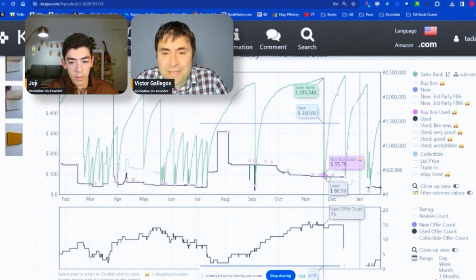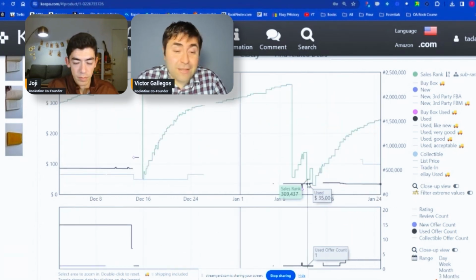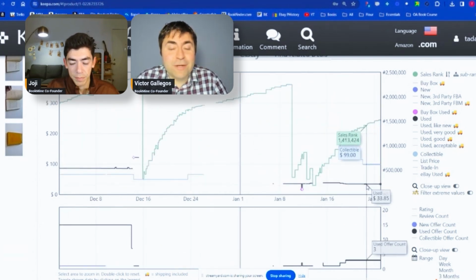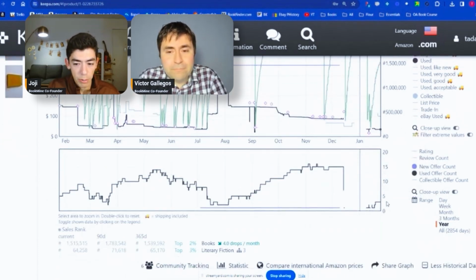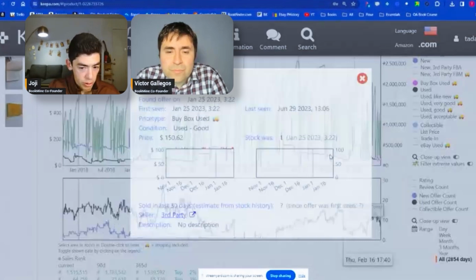In November, December, it's kind of the same thing. It was at $80 and it was selling. So it has a proven track record. This also sold in the 80s and was also selling in the 50s. So it seems like when somebody wants this book, they're going to buy it. Now it's down to 33. We're at extremely short supply here. And here's a book that has just held intrinsic value over time.